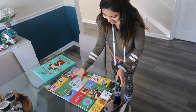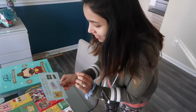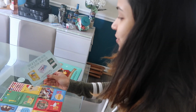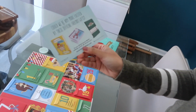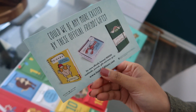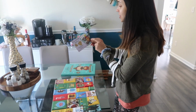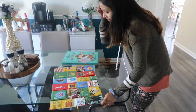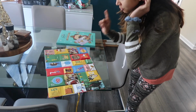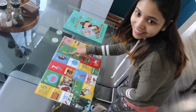Ooh! Could we be any more excited? By these official Friends gifts. The one with all the recipes. Oh, there's an official cookbook also, Friends cookbook. Alright, so today is 1st December. Let's go open number 1 right here.